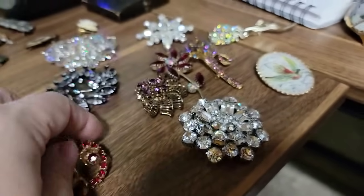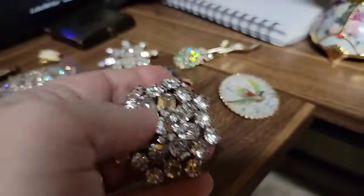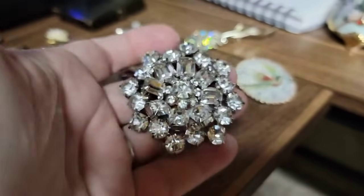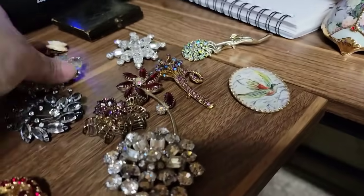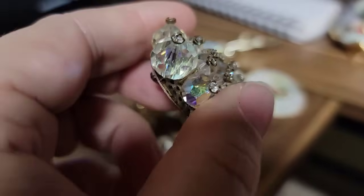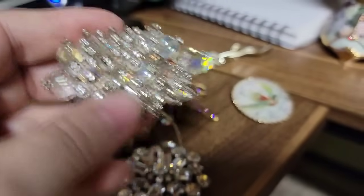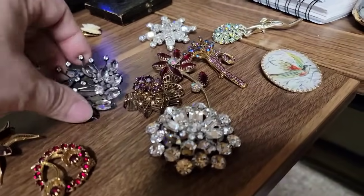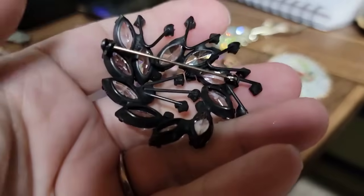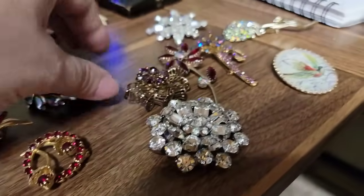Flowers, we covered, flowers sell. Now this, because it's so big and blingy, it is clear, but again, even with it being clear, with it being big, it should sell. And there's another one. This one you can actually see, I believe was handmade. You can kind of see the plate under there where they attach these. So this one I might have to research a little bit. And all of these I did pay $5 for. This one is cool because it does not have the foiling on the back. You can see through to the stone. So that one, especially with the black, is really pretty.